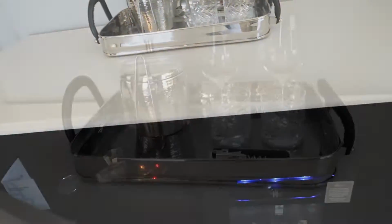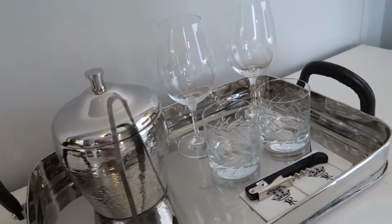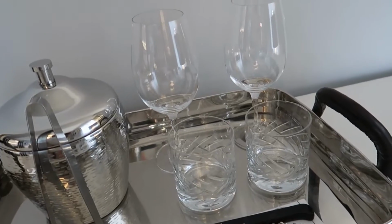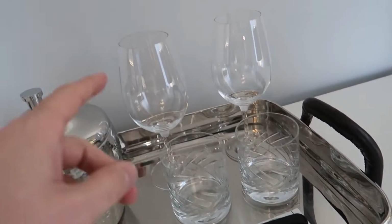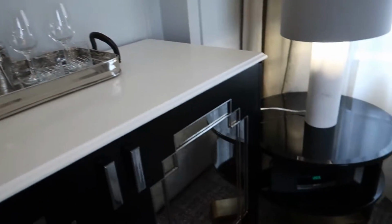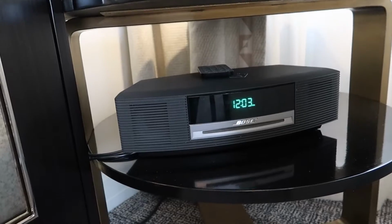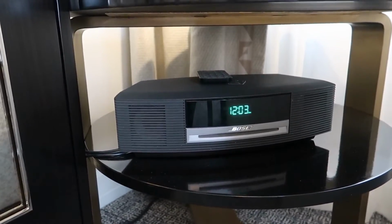This will be where you can get your refreshments and stuff in your room. And then on top of the servery here, they have an ice bucket, a corkscrew, and some glasses to mix some drinks, and some wine glasses. So over here, looks like they have a little radio you can maybe plug into. It's a Bose SoundLink.